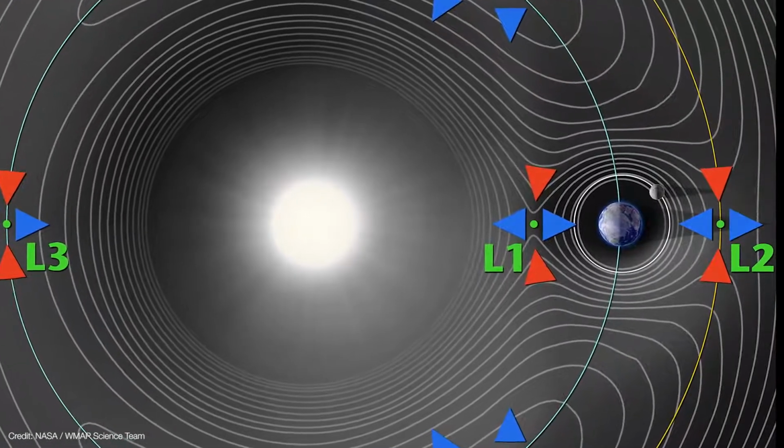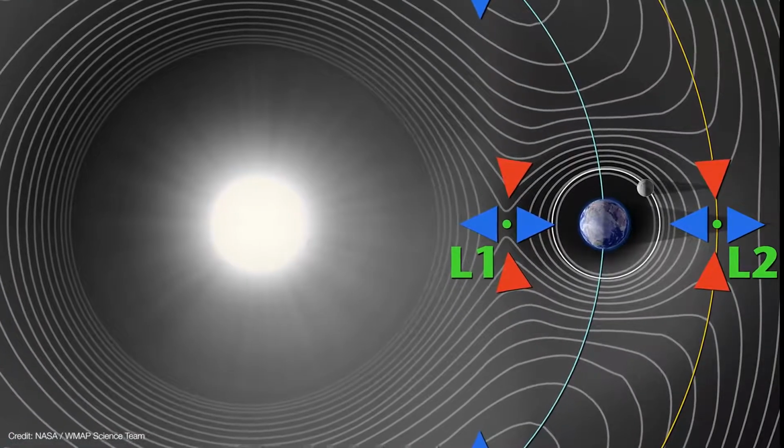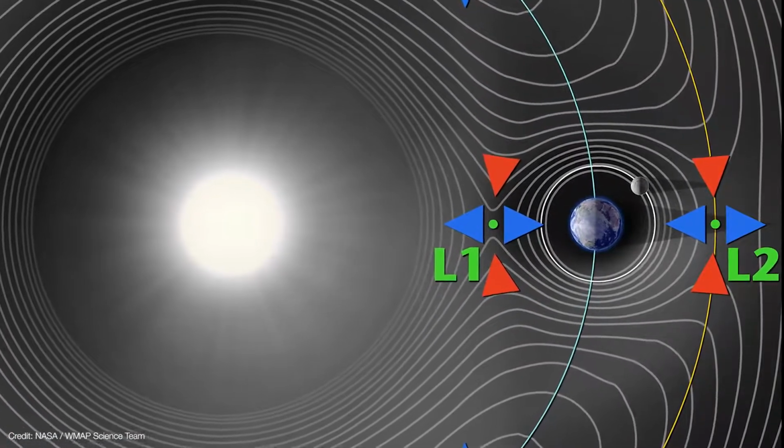To understand what I mean, imagine a saddle that's perfectly smooth and frictionless. Now imagine trying to balance a marble in the very center of the saddle. It's theoretically possible, but as a practical matter, it's extremely hard to do. The L2 point is a lot like this. An object moving perpendicular to the Sun-Earth line falls toward the center, but then it either falls toward or away from Earth.